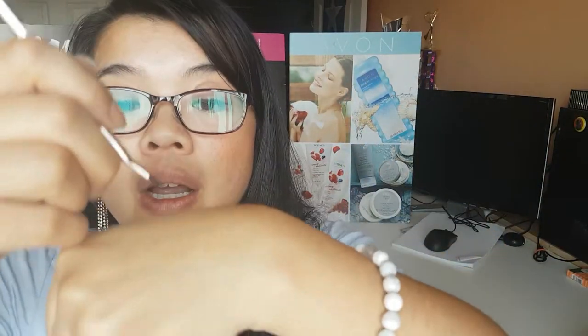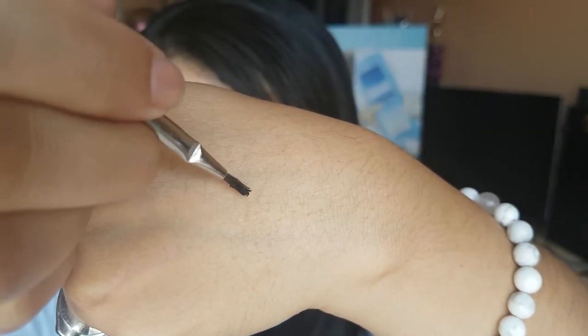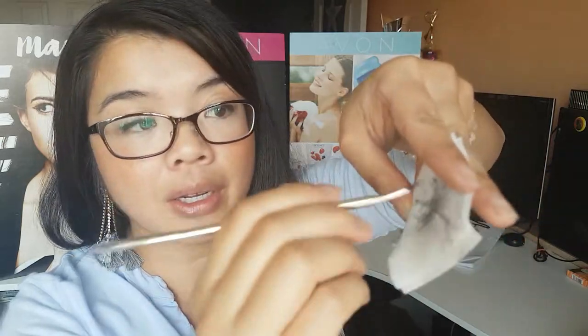See? And then I just dip like this. I load up my brush, and then I just do a simple glide on. It's hard to do it this way. There, simple glide on. Look how smooth that is. It is so smooth. Oh, I love it. This is my favorite. Here, I'll do it again. I wipe off any excess product on there.